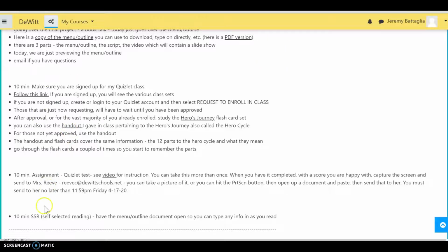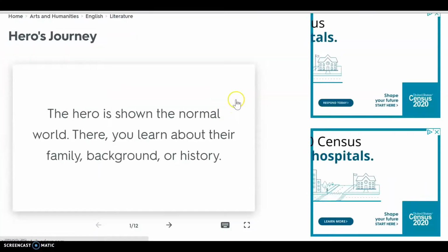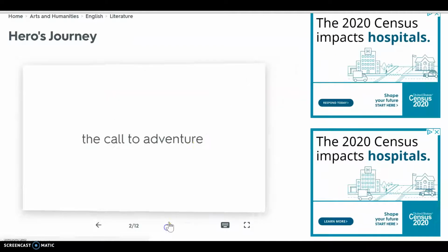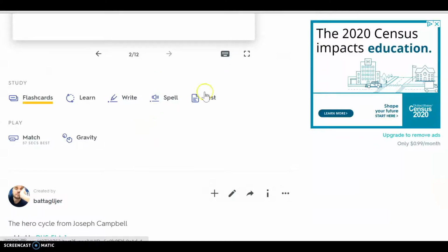So here's what you do. You go to Quizlet, you go to the Hero's Journey, and here's where you were studying your cards. Okay, this shows this, blah, blah, blah. I'm going to go to the next one. Once you have it down, you're going to take the test. Boom.